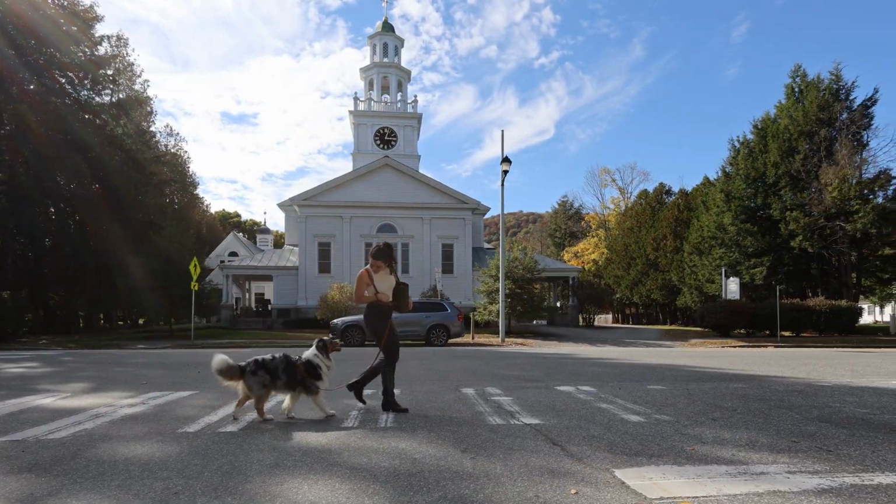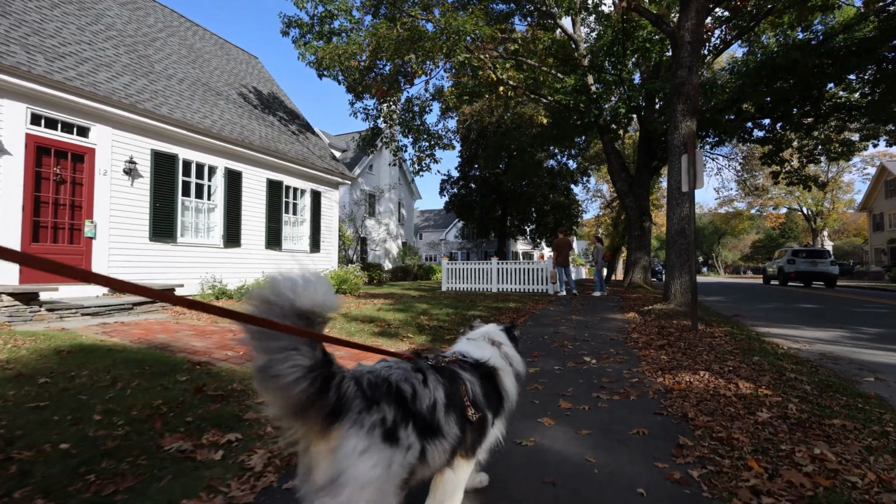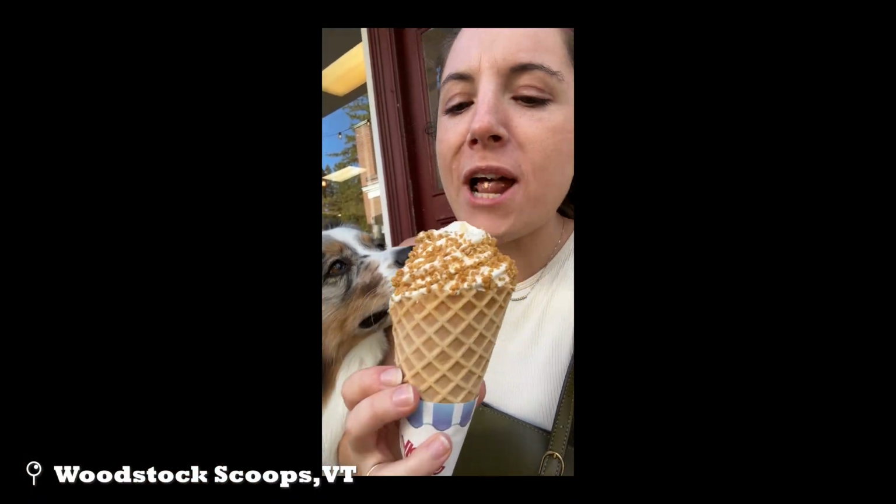After soaking in all the fall magic of Woodstock, we needed to make one last stop. If you're in the area, you need to stop at Woodstock Scoops. We ordered their famous Vermont maple cream ice cream topped with maple sprinkles.